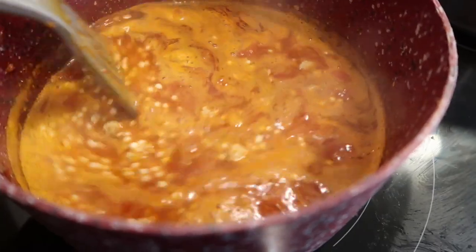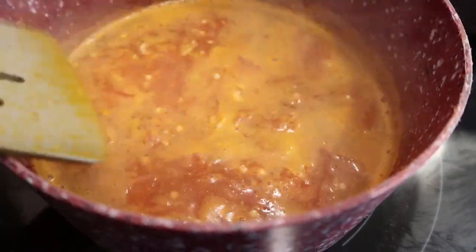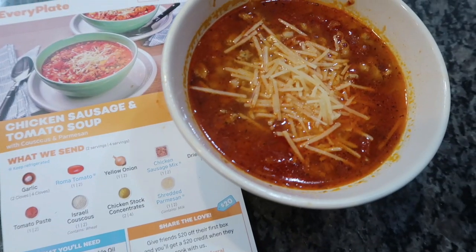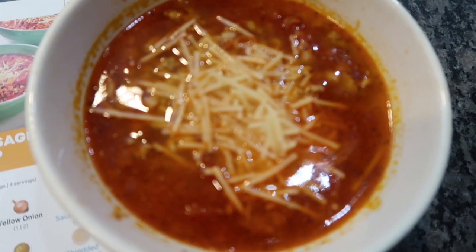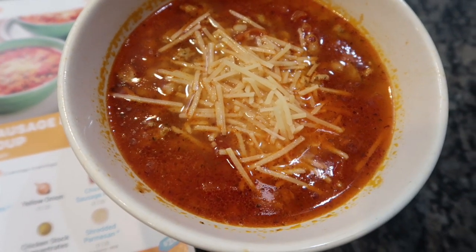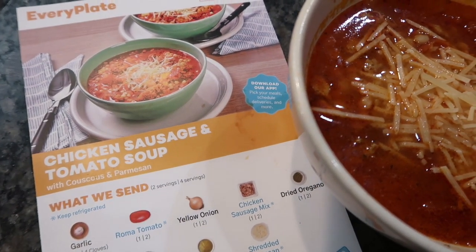That's it. I was expecting more of like a creamy tomato soup kind of base, but being that this was more like a chili style, it was just so delicious. I didn't expect that brothiness to it, but then I add a little bit of Parmesan cheese to it, and it still had tons of bulk because it had the couscous on the inside and the sausage on the inside, but it was still brothy. So together, all of them together was just so good.